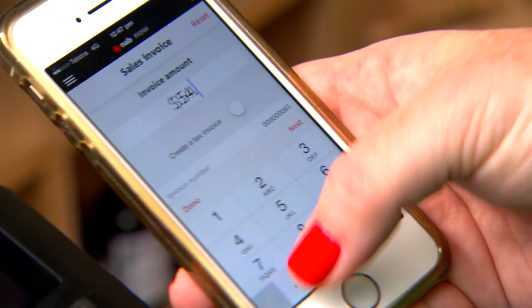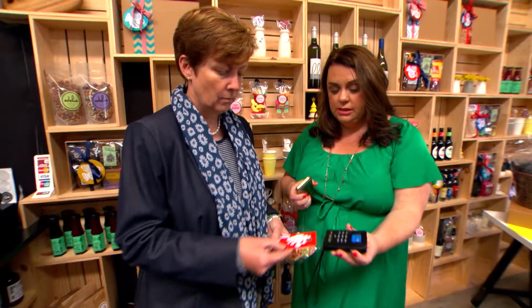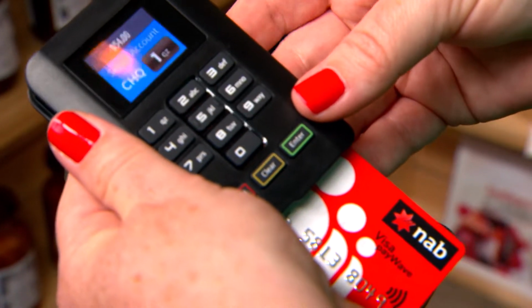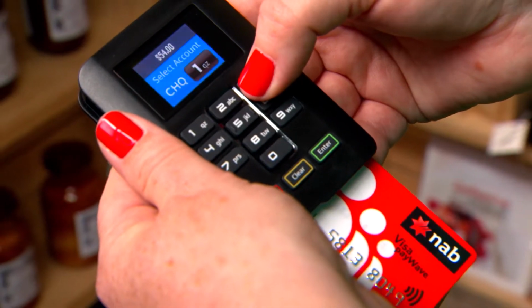So NAB Now for us has been a total breakthrough because it means that we can be off-site and take orders, and it's such a simple tool to use rather than using an EFTPOS machine and being tied to that. We just use the app that's on the phone, plug the customer's credit card straight into the NAB Now facility, and it's literally a 30-second process. It's all done straight away. So they're happy and I'm certainly happy because the money goes straight in.